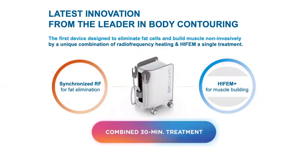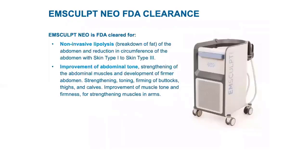How does it do it? Well, it combines two entities: synchronized radio frequency that helps to heat up the fat and get rid of it, along with HIFEM technology, which stands for high intensity focused electromagnetic energy that stimulates muscle contractions. And what those two things do together is to reduce the fat and increase the strength of the muscle to give you better looking abs.